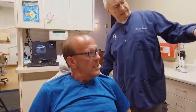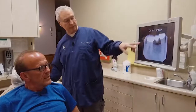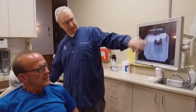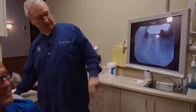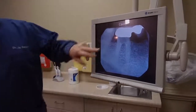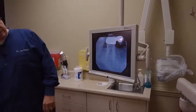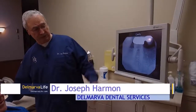So before Daniel came in, this is actually an x-ray of what the bridge looked like. It's an older x-ray. And you can see there's a bridge here, and it's a fake tooth attached to two teeth. What happened was he had a cavity right here, and that's what this dark area is. And this cavity was pretty extensive. It actually almost went right between the two roots. And it's very hard sometimes to see a cavity around a crown or a bridge.